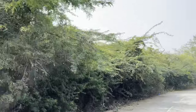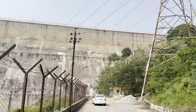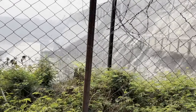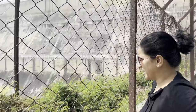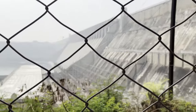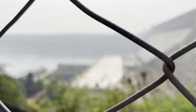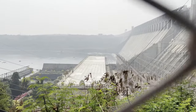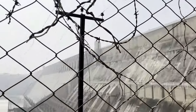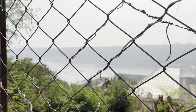And here we are, Nagarjuna Sagar Dam, a breathtaking marvel of engineering and a perfect destination for a short family getaway from Hyderabad. Nagarjuna Sagar Dam is situated on the Krishna River of Nalagonda district of Telangana, India. This dam serves multiple purposes like irrigation, hydroelectric power generation, flood control, and it is one of the largest dams in India, which is a key source of water for agriculture.